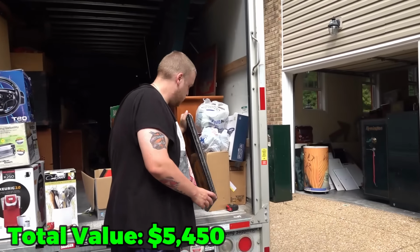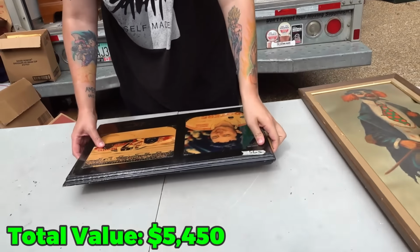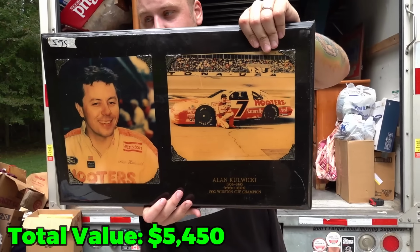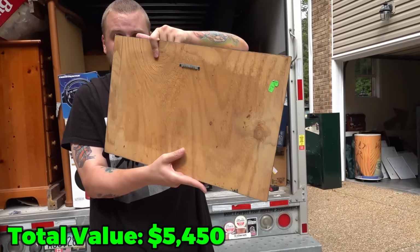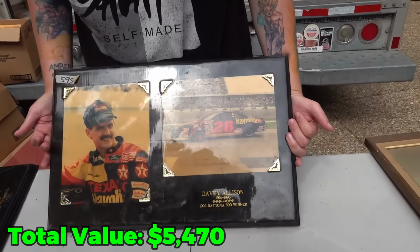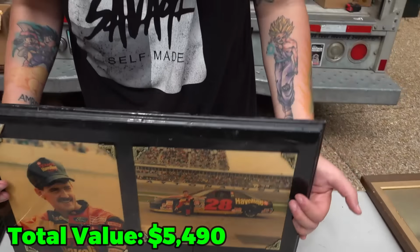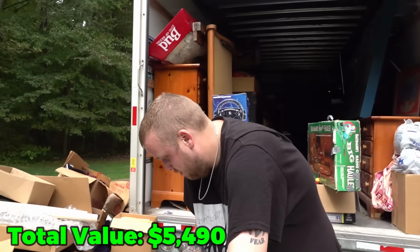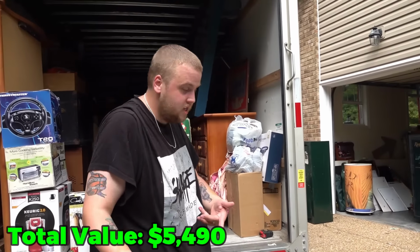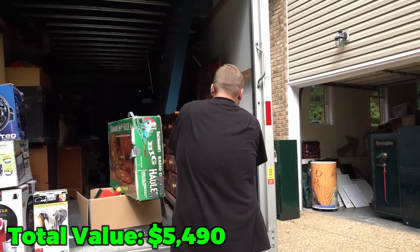And then we got, ooh, two of these, like, I call them man cave racing things, where they're on wood, actually. Not even a frame. Look at that. Just literally put right on wood. And then this one, again, boom, there we go again. And they both have $20 price tags on them, which they were probably bought for that price, who knows how long ago. $20 in the 90s to today's inflation is like $7,000, so it's worth some good money.